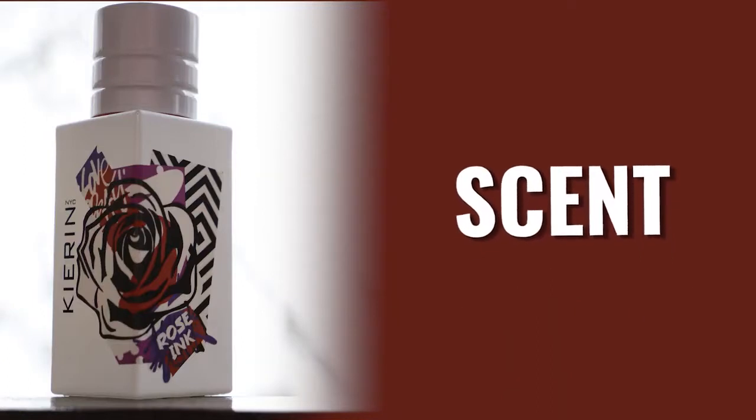I really like the presentation for the house. It's not too over the top, not too ostentatious, but you do feel like it's a premium product. And the cost for these is actually really nice when you consider that this is a niche indie house. All right, let's talk about the fragrance.